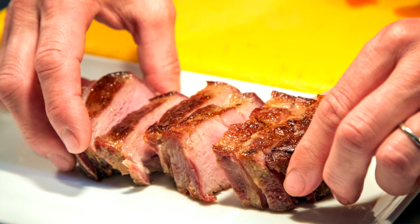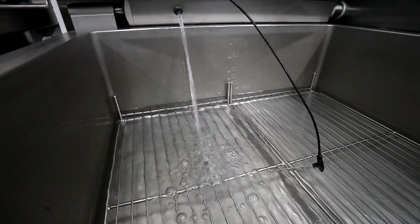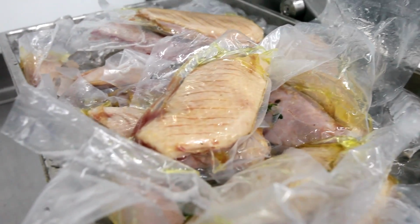Originally I thought it was going to be quite difficult for them to use, but actually when you look at the functionality of the Frima unit, they just adapted so easily to it, and everybody uses it daily in the kitchen.